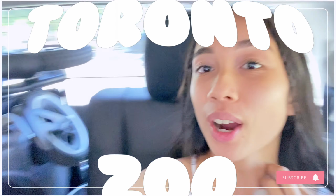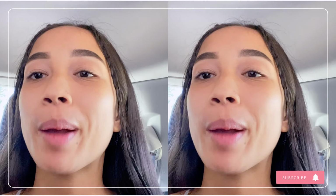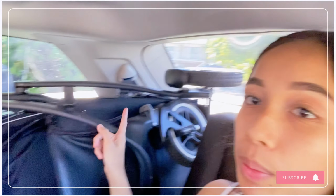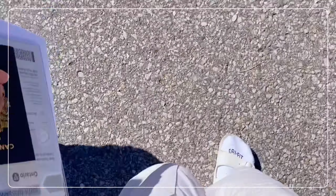So today we're going to the Toronto Zoo. We are fully loaded in this car. I'm literally sitting in the small cramped back seat, but it's okay. We brought her big stroller, so it's a little bit too tight, but we're going to the Toronto Zoo, so it doesn't matter. I'm excited. We rocking with these kicks tonight.